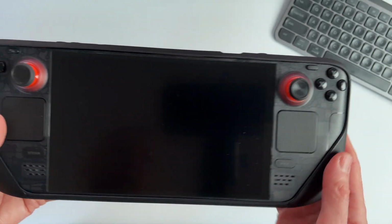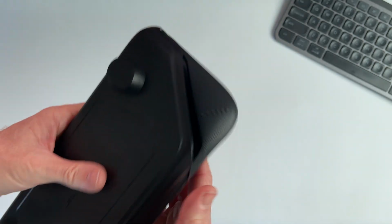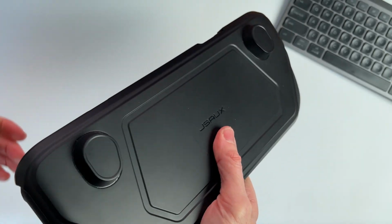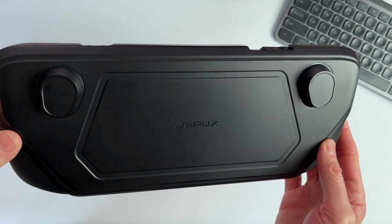Yes, you can store some extra accessories in them, but most of the time, if I'm putting it in the bag and for travel, I will just stick this on the front and immediately then I know it's protected and I can pop it in there and I can put any other accessories in the bag as well. So highly recommend the JSAUX ModCase.